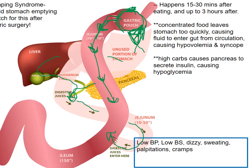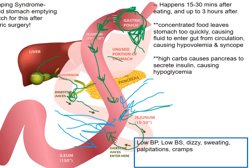So now we have concentrated food that leaves the stomach too fast. It causes fluid to enter the intestines or the gut from circulation. So it's going to pull in fluid. The way the body tries to handle too much of something is to flood it. So it's going to pull in water. Water's pulling in from the circulation. So if we're taking water out of the tissues, a lot of the water in your body is going into here, then we have nothing out here, nothing anywhere else in your cardiovascular system. So that causes hypovolemia, which causes syncope, because you just had a huge dip in your body volume all of a sudden.